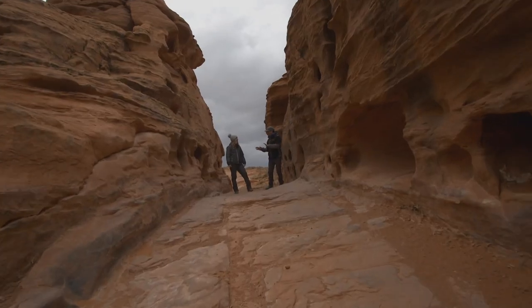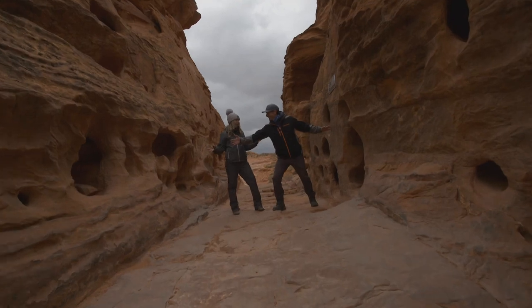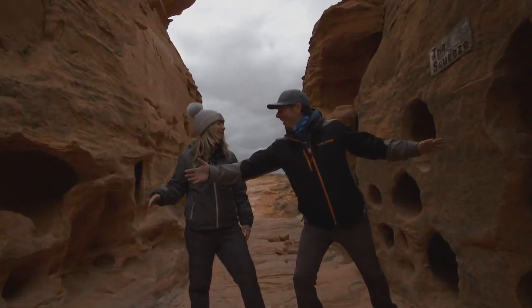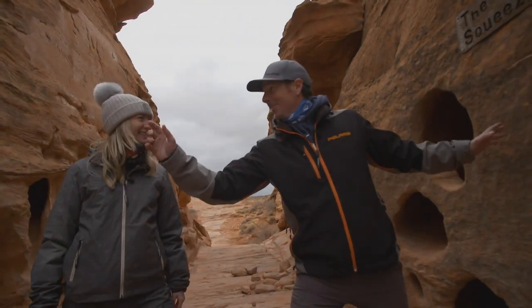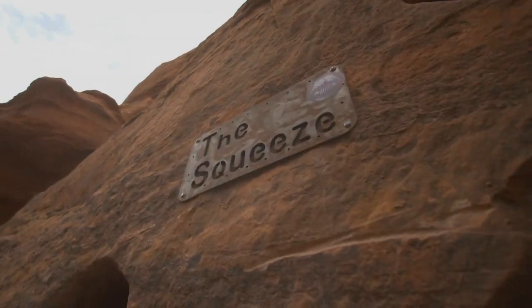Alexa, I'm a little nervous about this spot here. It seems kind of tight. It's a little tight. It's about one shack height. 7'1"? Yeah, about 7'1", give or take. Yeah, we don't need that extra inch or two because we are about to run the squeeze.